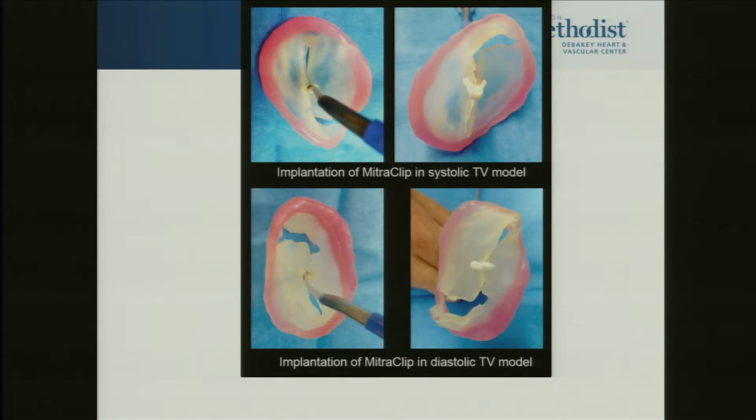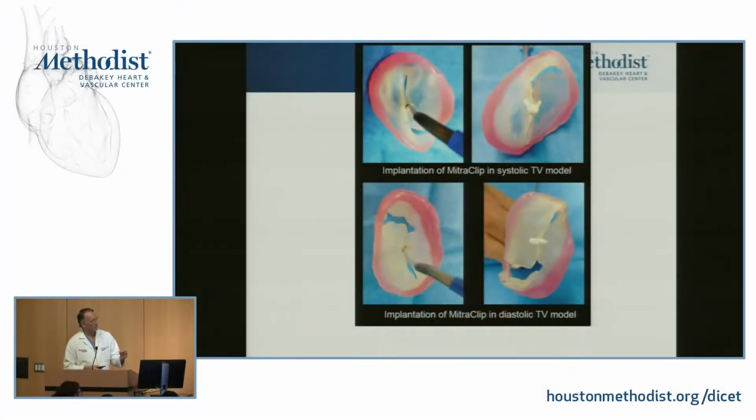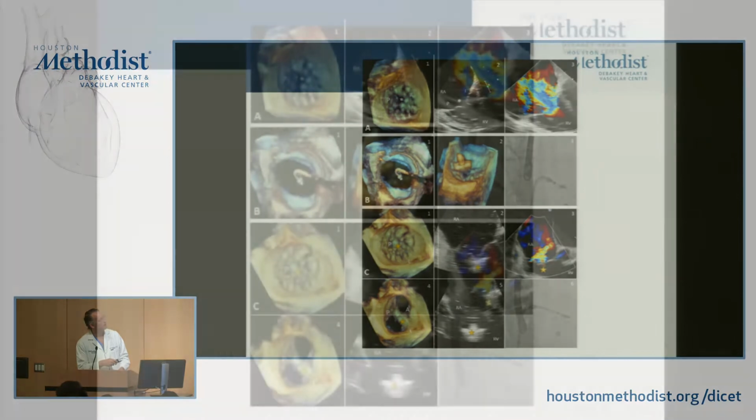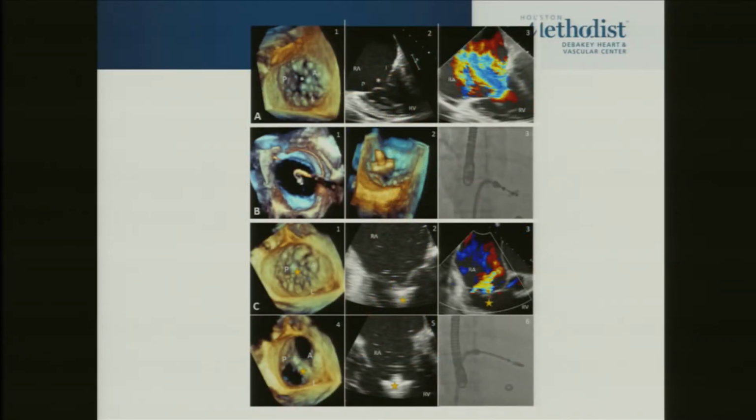And as the name implies, there are 3 leaflets in the tricuspid valve, an anterior, posterior, and septal. And it turns out if we grasp the anterior septal commissure, that's where we get the most successful and meaningful result. And this was one of our first cases that our structural fellow wrote up and published in the European Heart Journal. But if you just look at the color Doppler, here's the tricuspid regurgitation pre and post.